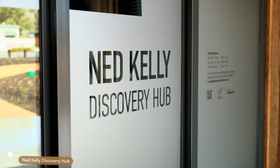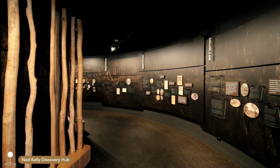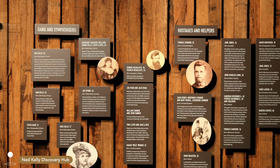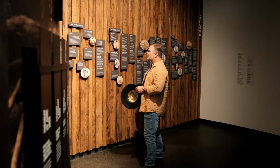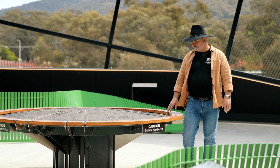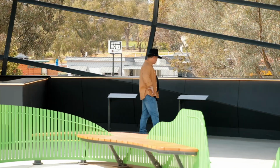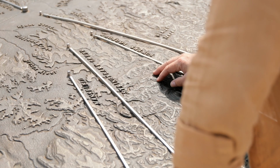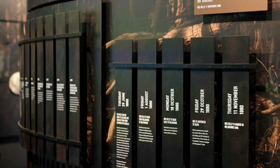Our first stop is the Ned Kelly Discovery Hub, the perfect place to begin your journey in Glenrowan. Here you'll uncover the story of the Kelly gang and the events that shape this historic town. After exploring inside, head upstairs to the platform for stunning 360-degree views of the surrounding landscape. It's a great way to imagine where Ned once stood and plan your next stop in town. For me, that next stop is the iconic Kellyland.